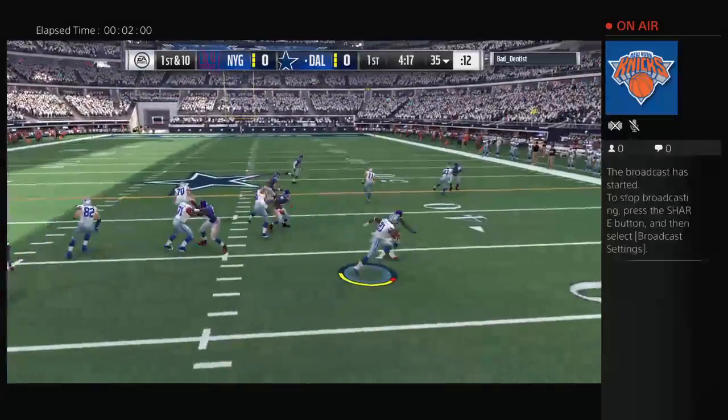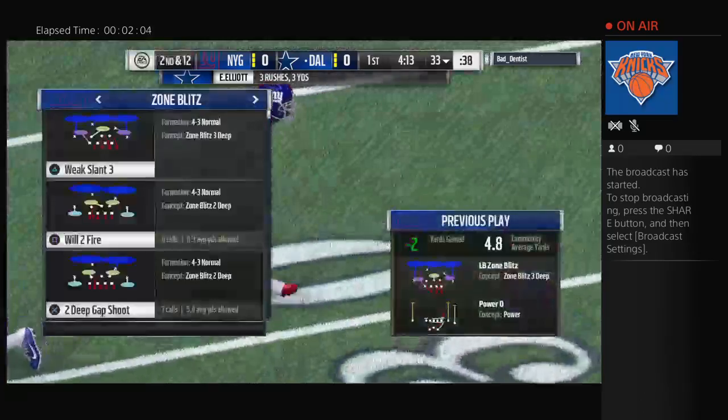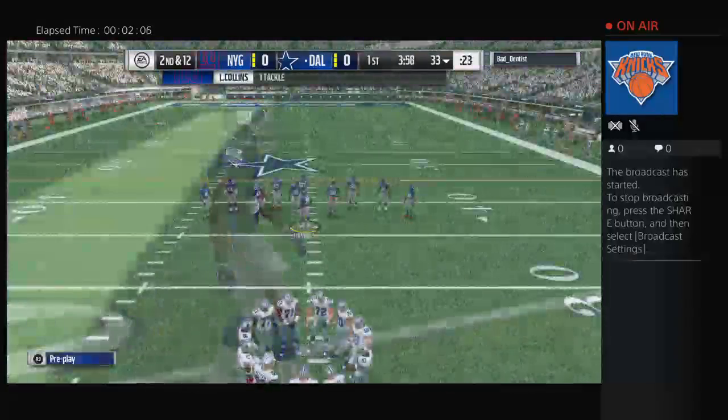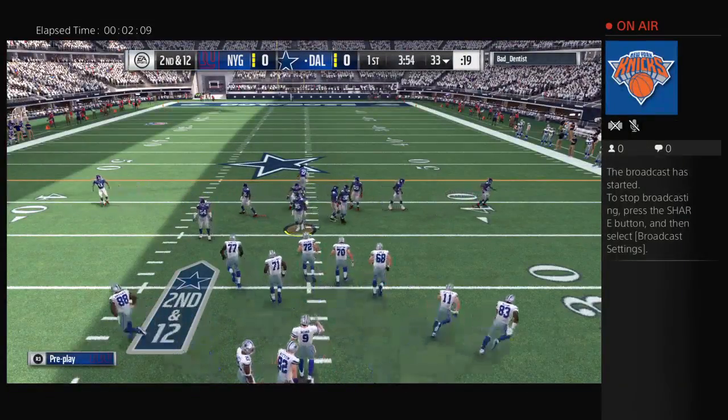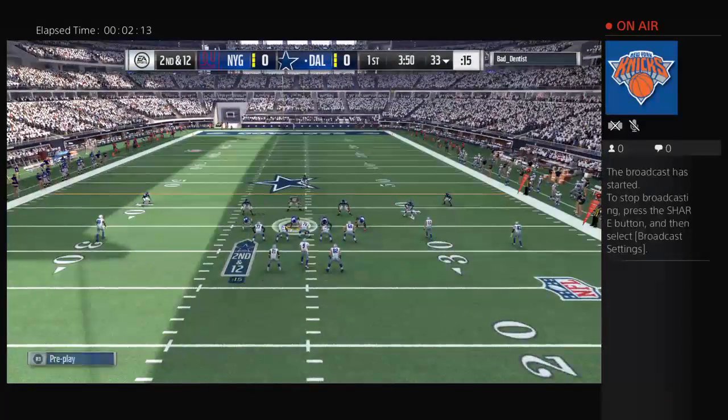A first down carry by Elliott. And he is going to lose yardage here. It's a loss of 2 there, bringing up 2nd down. And the offense will be looking to get at least some of this yardage back here. It's 2nd and 12.